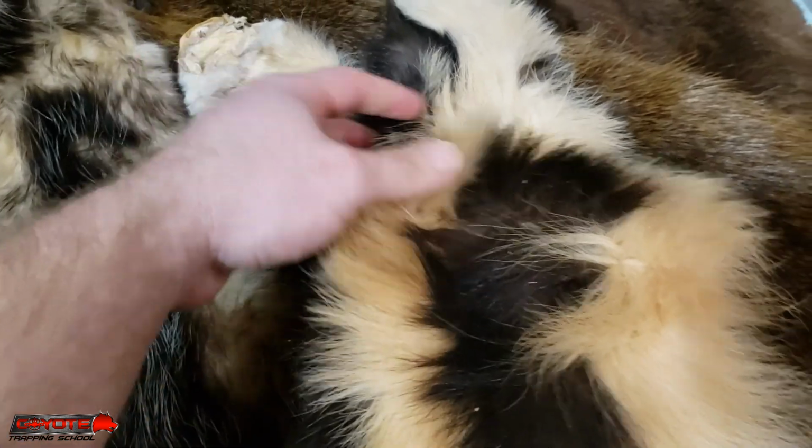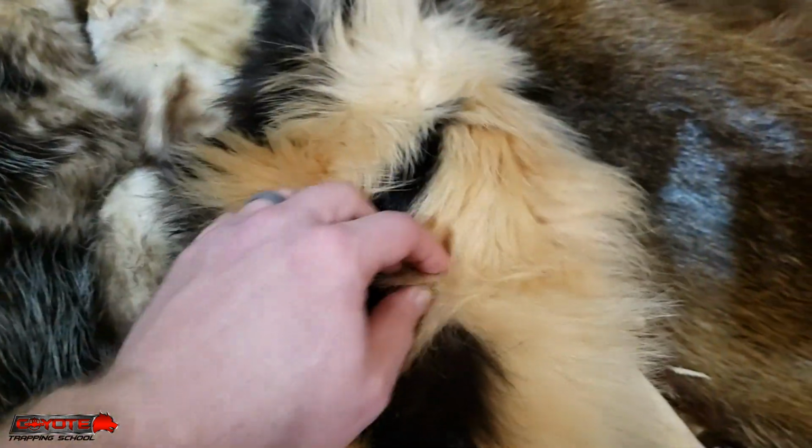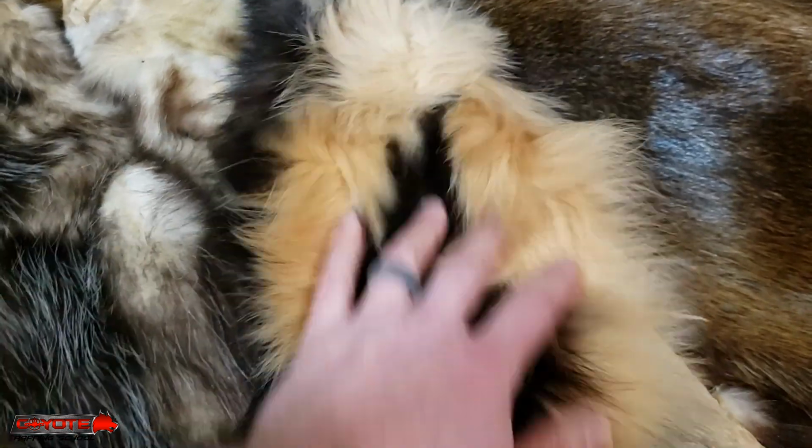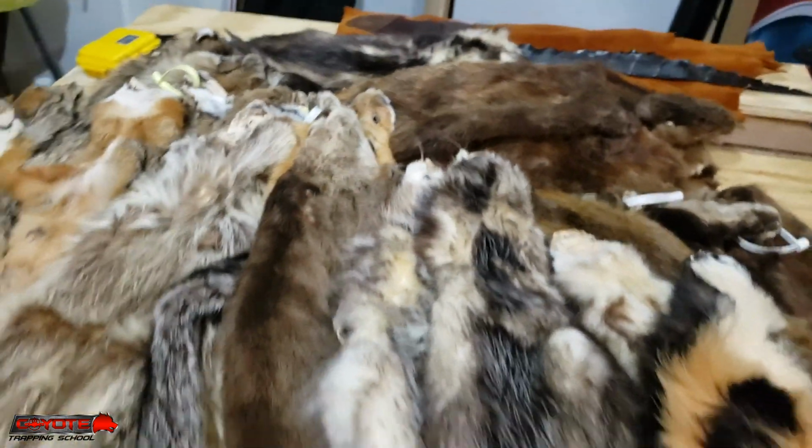And then, I reckon that's a red clay stained skunk. Kind of fitting, I guess. I wonder if I can get some of that out. Anyway, there's a nice pile of fur there.